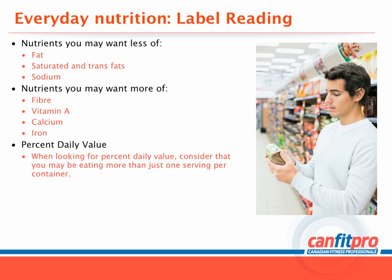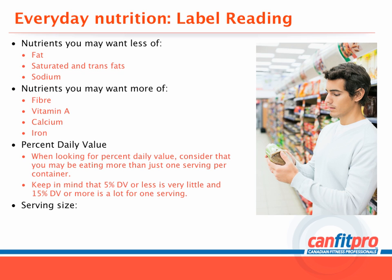The percent daily value. When looking for percent daily value, consider that you may be eating more than just one serving per container or at a sitting. Keep in mind that 5% daily value or less is very little, while 15% daily value or more is a lot for one serving.